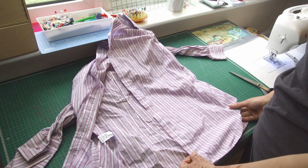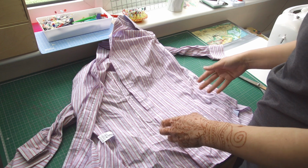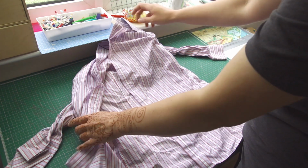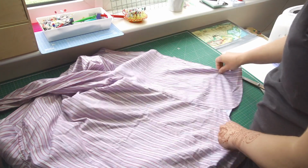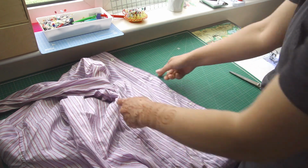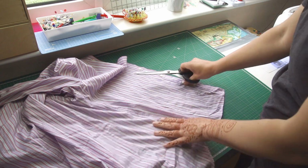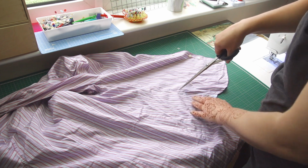So, how am I dismantling my shirt? Well, you can be a little bit more accurate or less accurate, up to you how you want to treat your fabric. I like to be accurate, but that's just me. You could possibly just use a rotary cutter, cut on the seams or close to the seams, job done. I like to use scissors and cut out all of the places where the fabric has more than one layer. So I will be cutting all of those seams out.